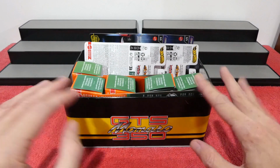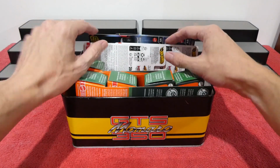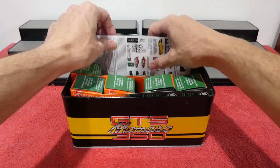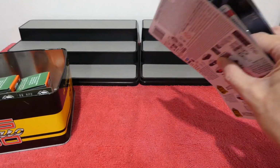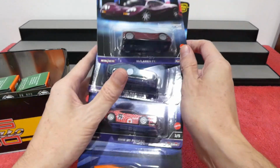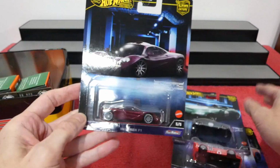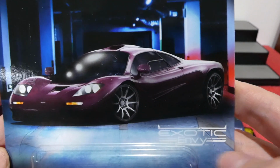I didn't actually get the chance to buy very much this week, but I did find today, just a matter of hours ago on my way home, I popped in at Kmart and we found these. So we're going to open up these today, but we'll move them off to the side. I'm just really excited about these. We actually found 4 of the new Exotic Envy cars. Look at this. There we go, there's the Exotic Envy just there.